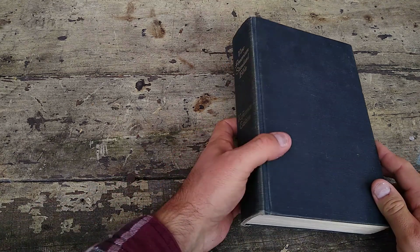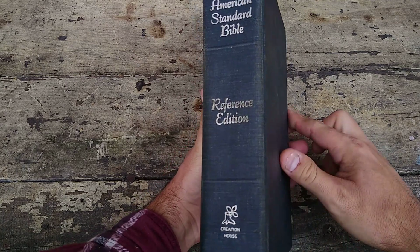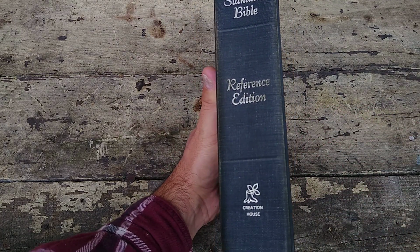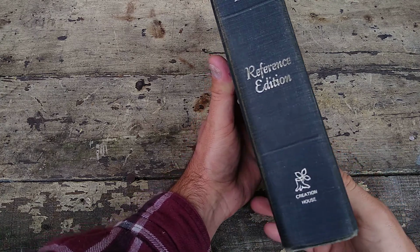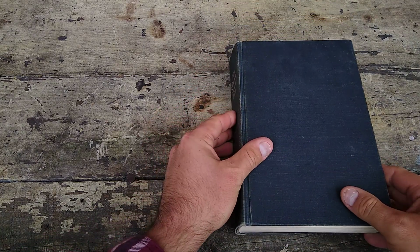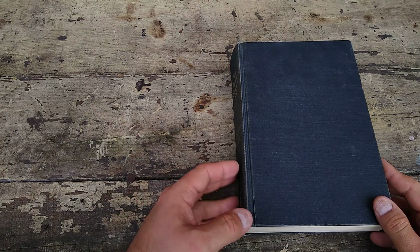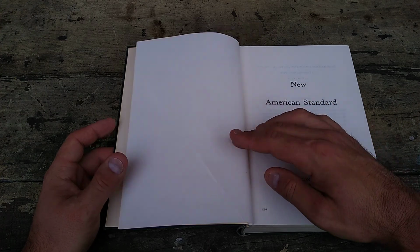Hey everyone, this is one I've been wanting to review for a while. This is a 1971 New American Standard Bible Reference Edition, published by Creation House. And this is just a perfect example of getting a really great Bible for very little money. I paid $1 for this at a library sale, and it's a really nice Bible.